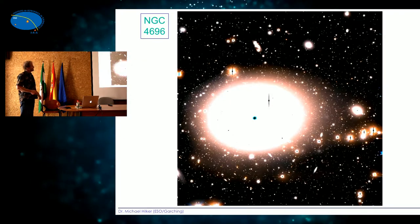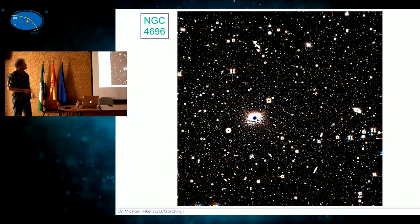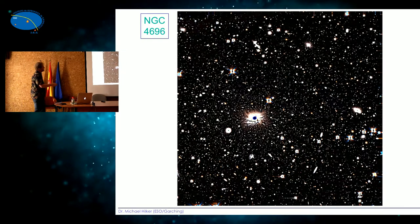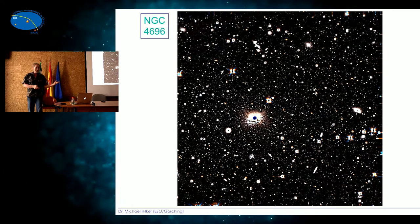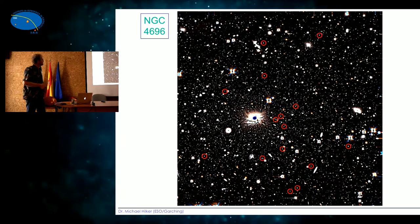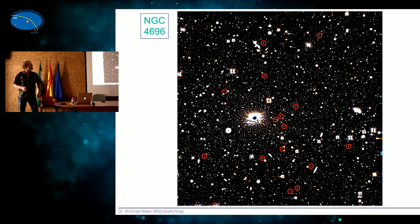That's how they found them. So this is another example. You have a giant elliptical. You subtract the image, and these are all these point sources. These are thousands of globular clusters. But the ones that are more massive than Omega Centauri, for example, are these ones in the red circles here. So these are then the confirmed so-called UCDs.